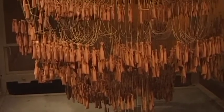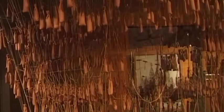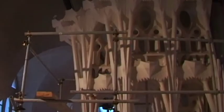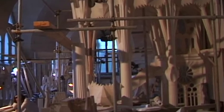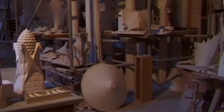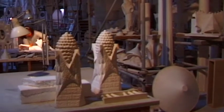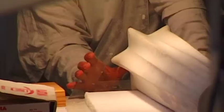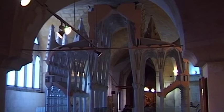To achieve fluidity of form, Gaudi used inverted models made of wire and linen, moistened with plaster of Paris. The various decorative sections of stone were made in special workshops. This has resulted in the creation of individual works of art that contain accurate detail from the designs of the Grand Masters.